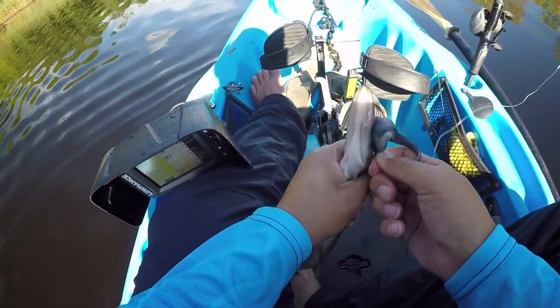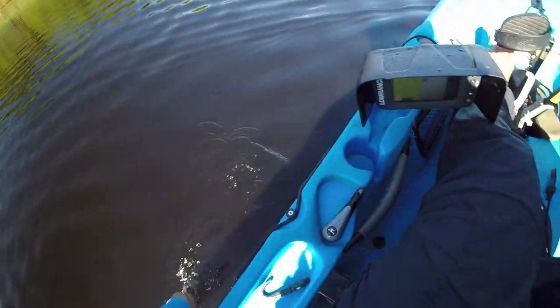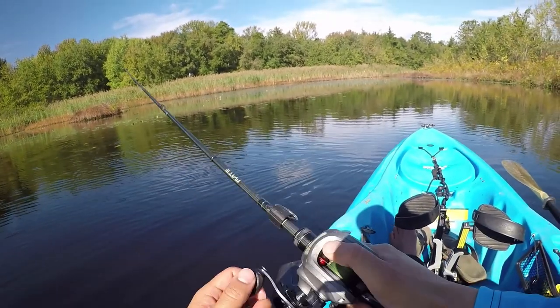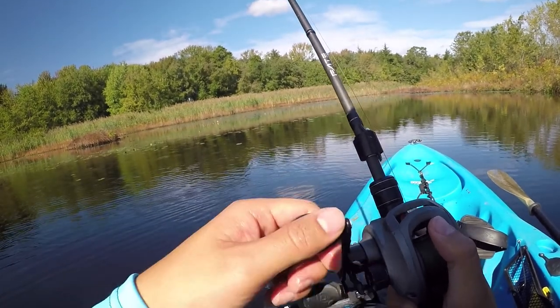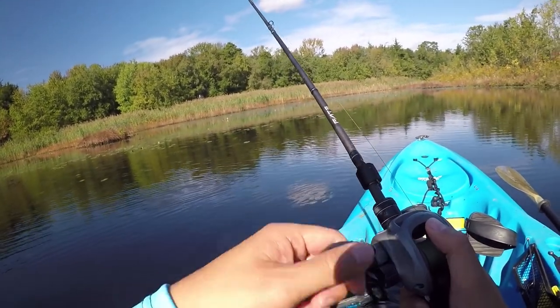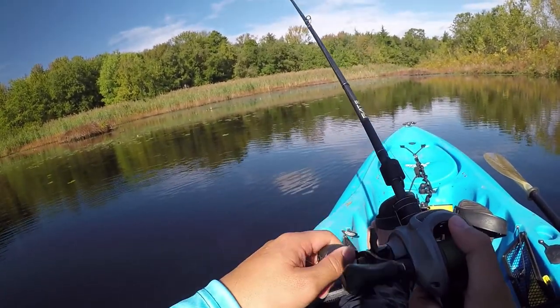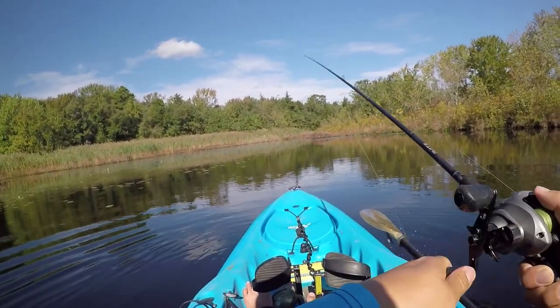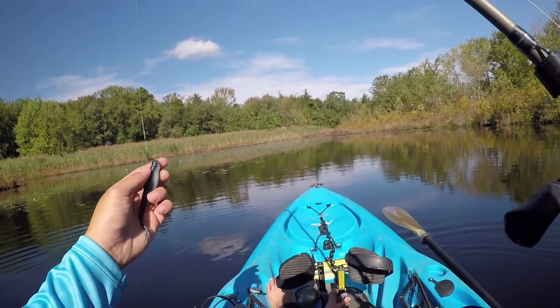I'm afraid to put my finger in his mouth, but there we go. We got him. All right. Peace out, bud. Okay, some more pickerels behind me. They missed me. Whoa! Came right at me. That was a small pickerel. I guess I could try for it. Let's try for it.